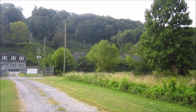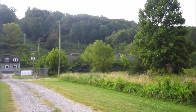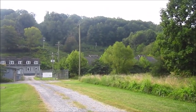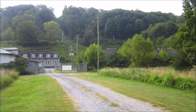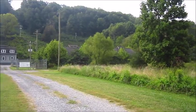With the presence of another gentleman who I was talking to, I got to go inside of that building, and it's actually still in good shape. It still has one of the original boilers in there, and some of the equipment. However, like I said, it is strictly no trespassing here.